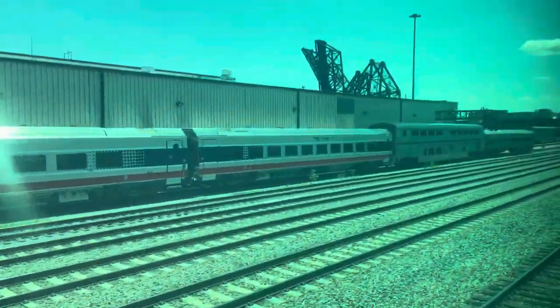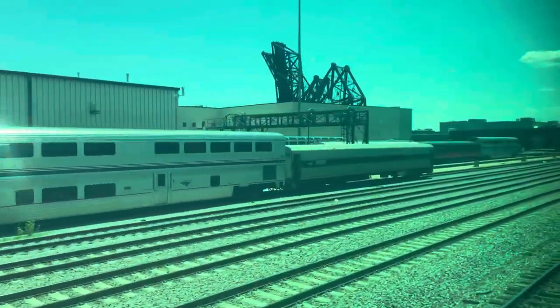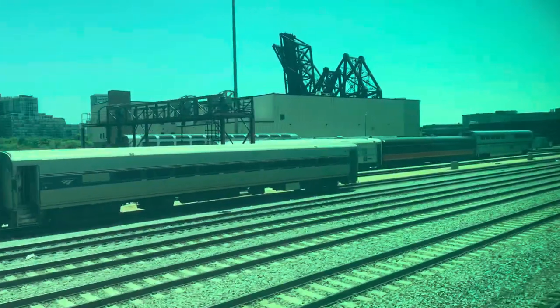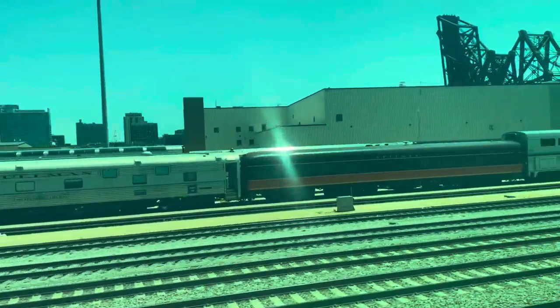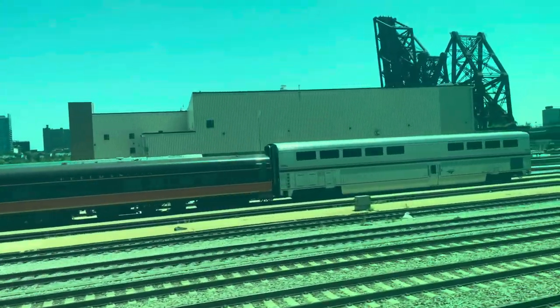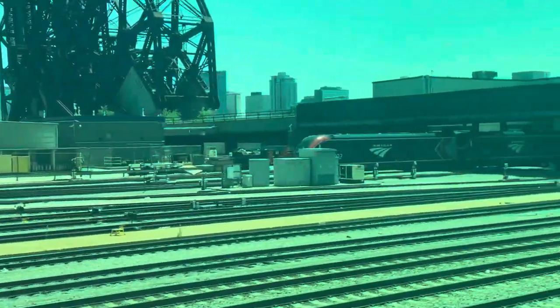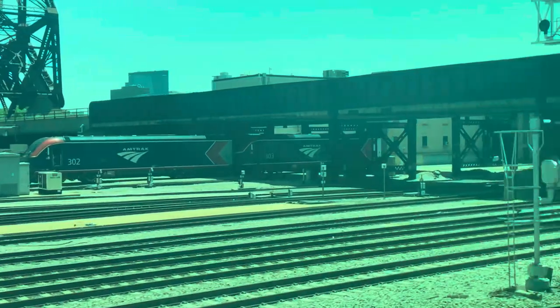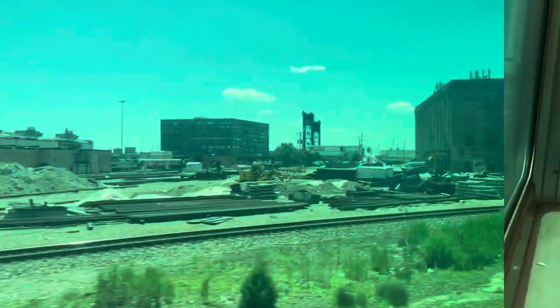Once we pull out of Chicago, on our left you will see the Amtrak yard, and on the right, if you would be interested, there is a Metra yard. I like to look at the Amtrak yard because you never know what kind of special cars or locomotives will be there today. Soon after the Amtrak yard, and right before the Chicago River, our tracks curve west. The tracks heading south are Norfolk Southern tracks that will eventually go to Indiana.